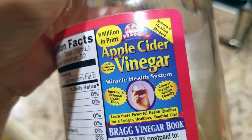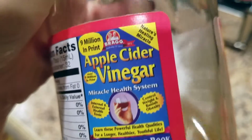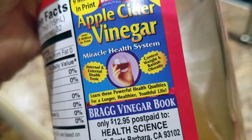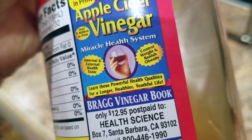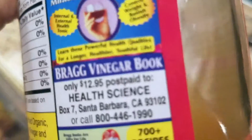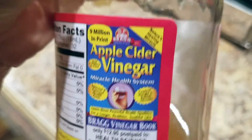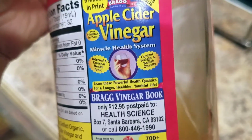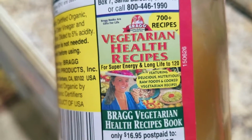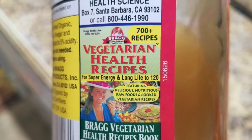Internal and external health toxic, control weight and banish obesity. Definitely helps with this. It says apple cider vinegar is nature's healing miracle. Learn these powerful health qualities for a longer, healthier, youthful life. Bragg Vinegar Book, only $12.95 post-paid to Health Science. Definitely suggest that you guys take the $13 and purchase this book. You won't be sorry. And then vegetarian health recipes for super energy and long life to 120.